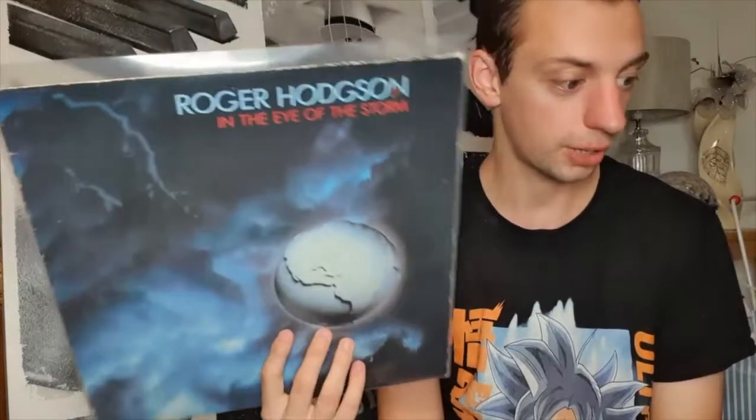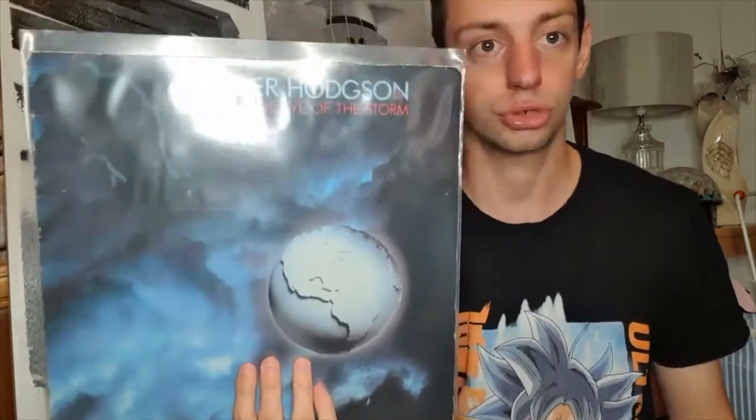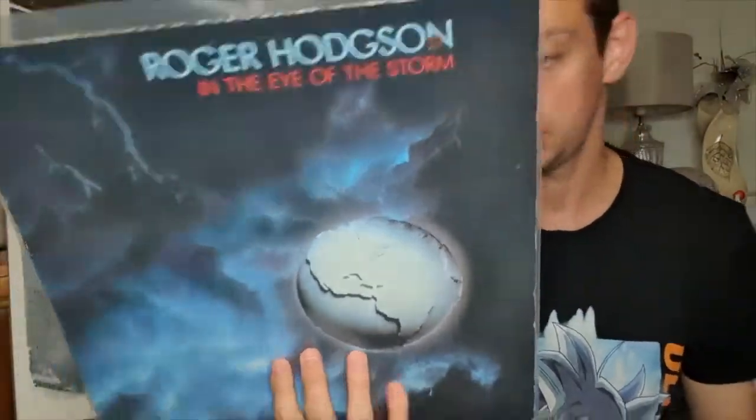Roger Hodgson, In the Eye of the Storm, obviously for the Supertramp collection. Supertramp's another one of my favourite bands. I think they're really underrated, personally. Sorry. But I had to pick this one up. Really cool issue of this.